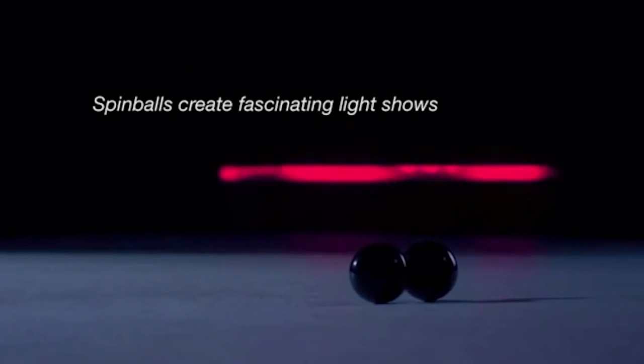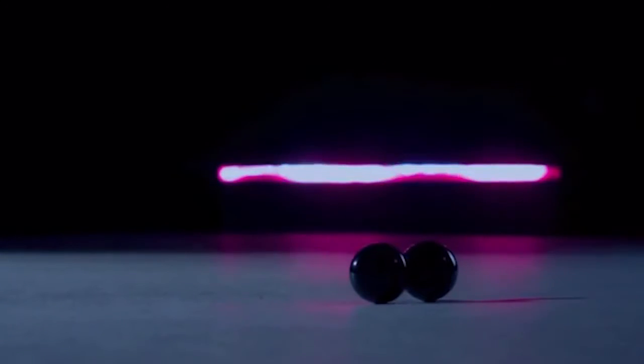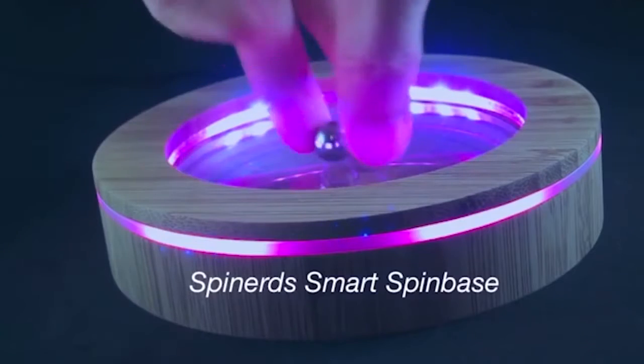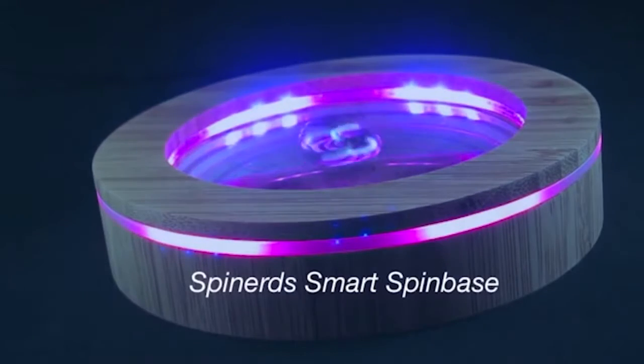You can spin the balls on any smooth surface, for example on a glass table, or you could buy a special stand with colored illumination. The price of the toy is $13.